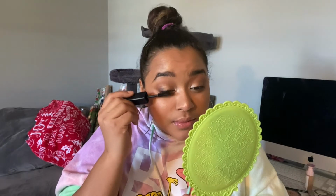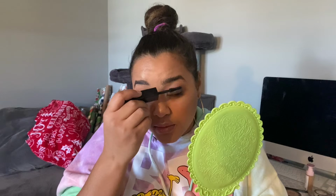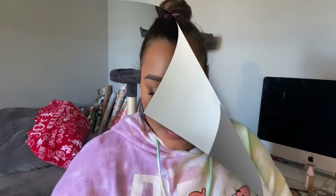I really want to retry the Huda Beauty Legit Lashes. I used it once and I loved it, so I want to use it again. I can't remember which side goes first though, but we're just going to go with length. Did I say length? I meant volume. I'm going with volume. My eyes are very au naturel.